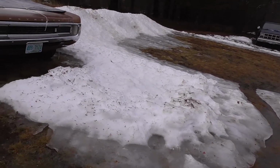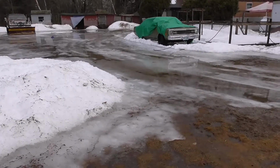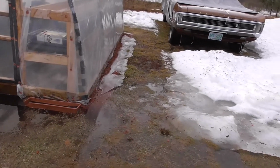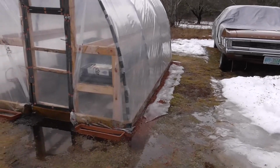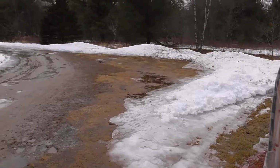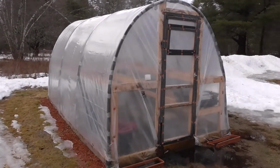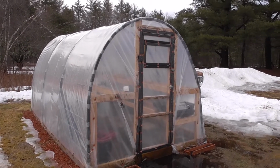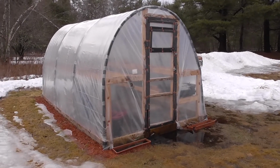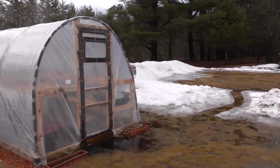Hopefully in the next few weeks I'll have some videos of seedlings growing, and hopefully no more flushing this out. I'd like to be done with that, but when the snow melts fast like this, that's what happens. We were lucky that with the rain we got overnight last night, it didn't get into the basement. So that's all for now, and we'll have more soon. Hopefully it'll be planting and good things and spring coming and sunshine and warmth and no more of this snow and rain.